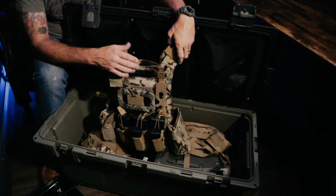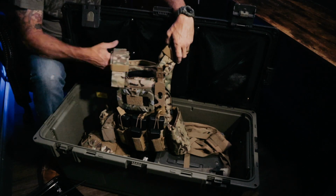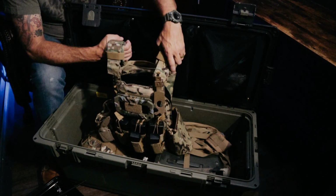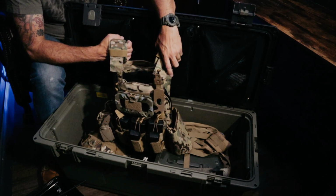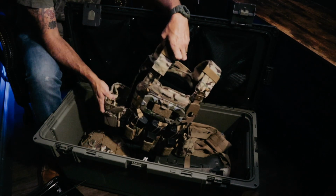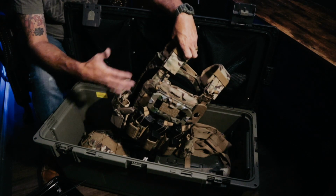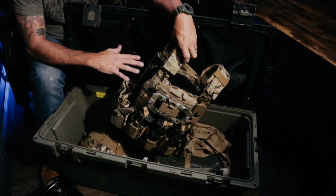The Magpul had a quick release system, but making adjustments to it was kind of a pain in the butt. And the 511 Tactical, while it was great, did not have some of the adjustability that this one has, and it also did not have the side cummerbund. It had just the MOLLE webbing on it, and I'm looking to upgrade this. I'm looking to add a lot to it.